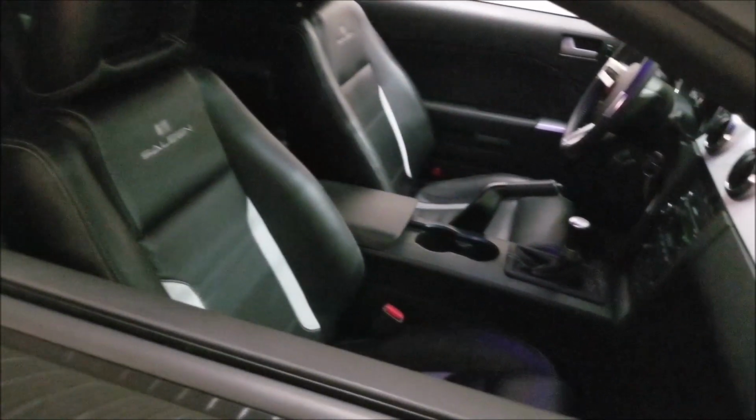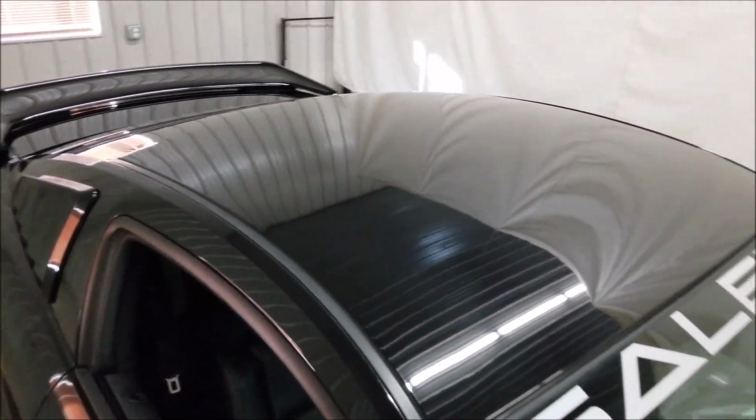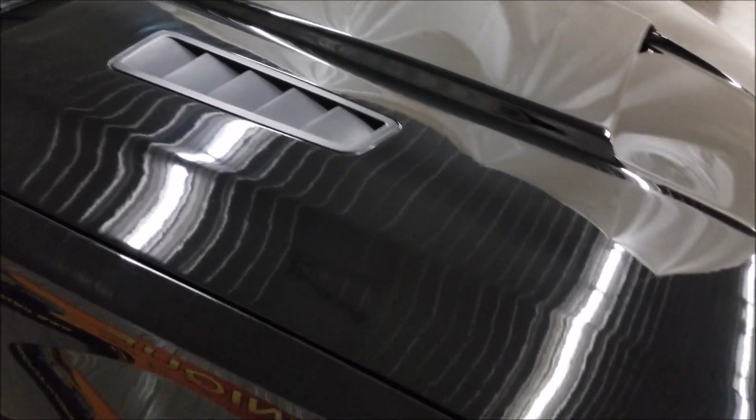As you can see, interior is also in nice shape, but take a look at this paint. You can see the reflection. Yes, this car looks as nice in person as it does in the pictures and the video, by the way. You can see the reflection of the ceiling, the curtain next to the car here where we do our videos and pictures. FYI, this right here is light coming in the window behind me, which you can also see the reflection there.